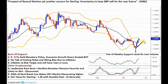Let's draw some levels in. So basically there's a trajectory. I now think 1.26 should be good support. And that really should be good firm support now. And then you've got first level of support just there. Okay, so you've got two candle bodies and a tail and the 20.